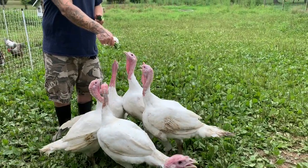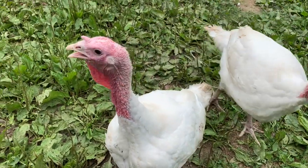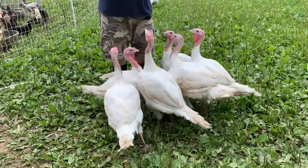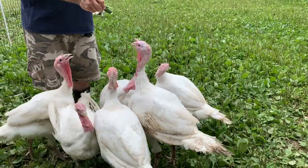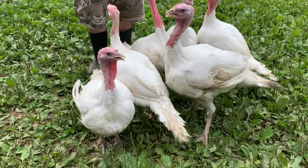They really love the cucumbers, and this one's gonna bite me. Hi. It doesn't hurt. I mean, it hurts a little bit, but it's just like a pinch. It's no big deal. Not like a goose or anything. But yeah, so we named him Tom. I mean, it's a generic name. It's not like we're naming our livestock or anything.